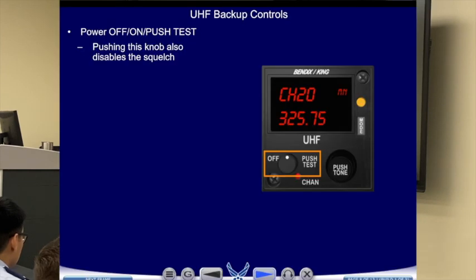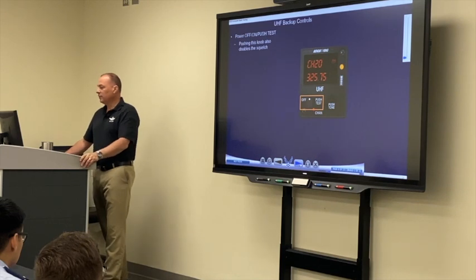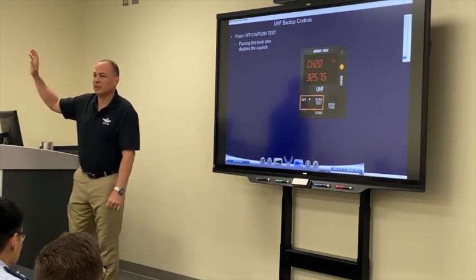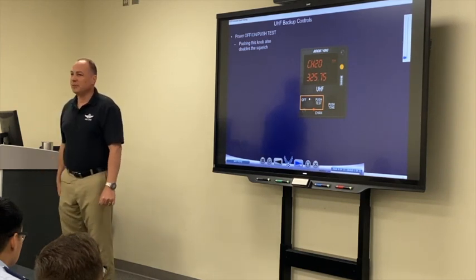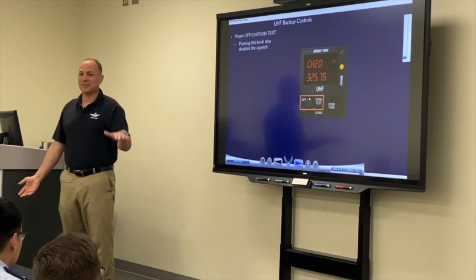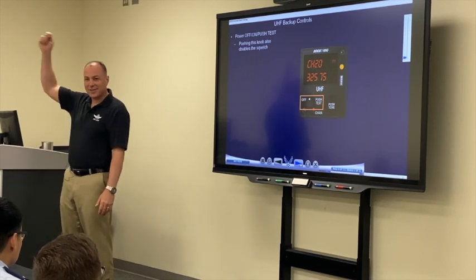The controls on it, you've got the on-off button. If you push the knob, you disable the squelch. Who's used a CB radio before? Anybody? No one's used a CB radio? Nobody's from south of the Mason-Dixon line with the big antenna on your truck? Okay.